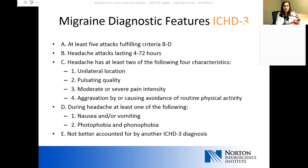So the actual diagnostic criteria is 5 attacks of a headache lasting 4 to 72 hours and having at least 2 of the following characteristics: unilateral location, pulsating quality, moderate to severe pain intensity, aggravated by or causing avoidance of routine physical activity. And then during the headache, at least one of the following: nausea and/or vomiting, photophobia and phonophobia, and then not better accounted for.